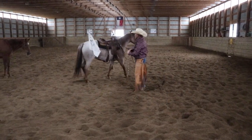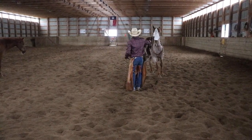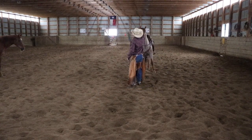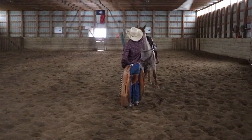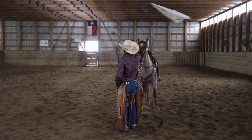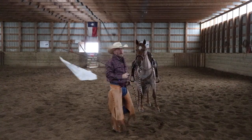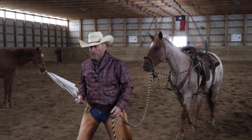She feels like she has to move her feet. I could just block her with my flag. Good. Maybe go like this. Okay, things happen above her. I don't want her scared if I have a flag up here or a rope. The answer right now when I'm doing this is to keep your feet quiet. And I want her to read me.